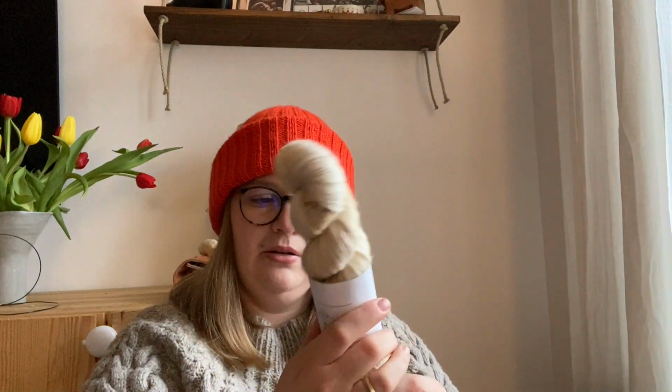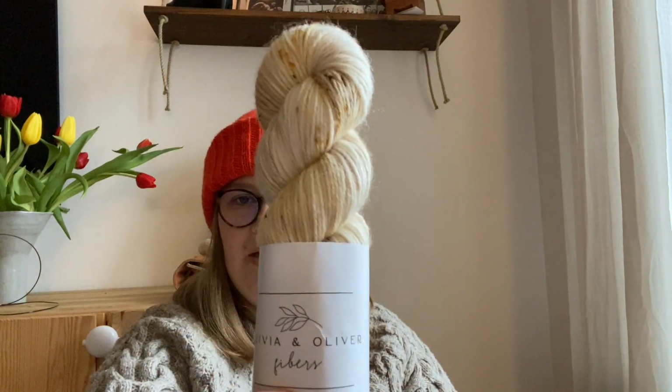And I'm going to make another hat by her as part of this knit along, and I'm going to use my Olivia and Oliver Fibers Merino Decay, in the colorway Eggnog. So here it is. I wanted to knit another beanie with this. I wanted to knit the sailor beanie.